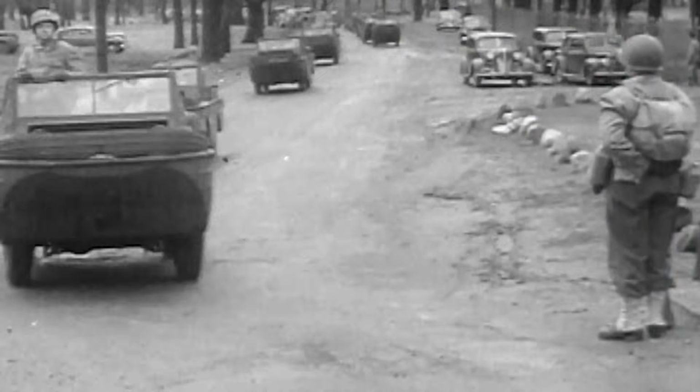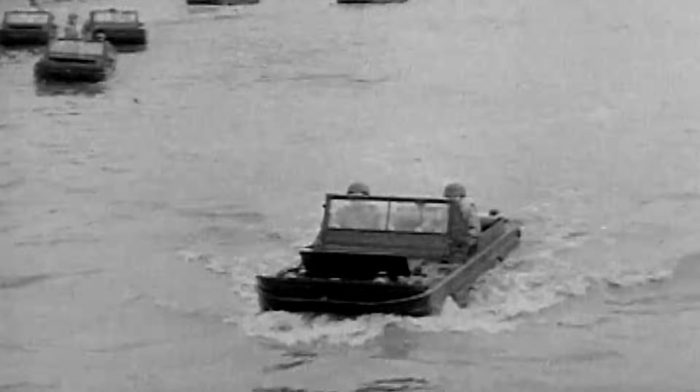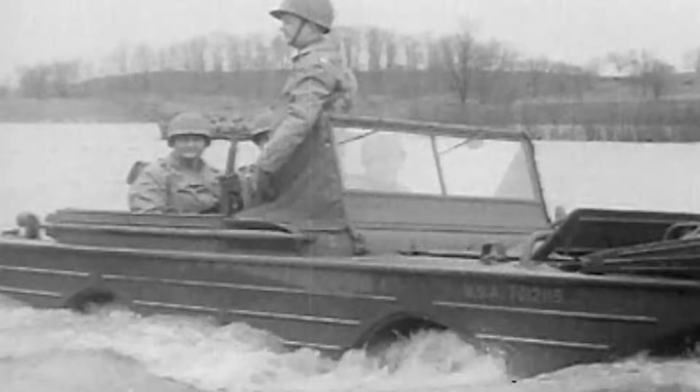Amphibious vehicles were first developed for the military in the years leading up to World War II. They combined elements of cars and boats to access places that neither alone could get to. By 1944, when the Allied forces stormed the beaches of Normandy, larger amphibious vehicles were a critical part of the arsenal.